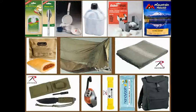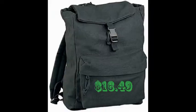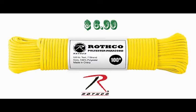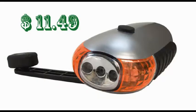So we'll run down the prices. They're $16.49 for the day bag. Let me get a calculator and see where this runs. I'll be editing some of this, obviously. $16.49 for that. The bath wipes are $2.39. The paracord is $6.99. The flashlight is $11.49.